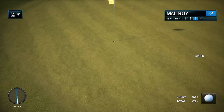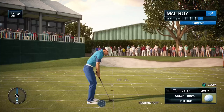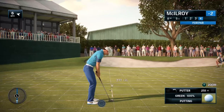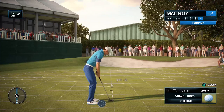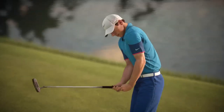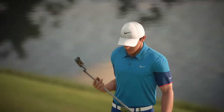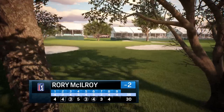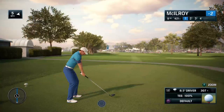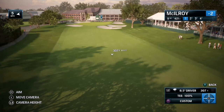Can't hide the flag stick from that man. Just 5 feet left. As is par. It's a consistent theme here at Bay Hill, if you can carry it 300 yards. Bay Hill always favors the longer hitter.